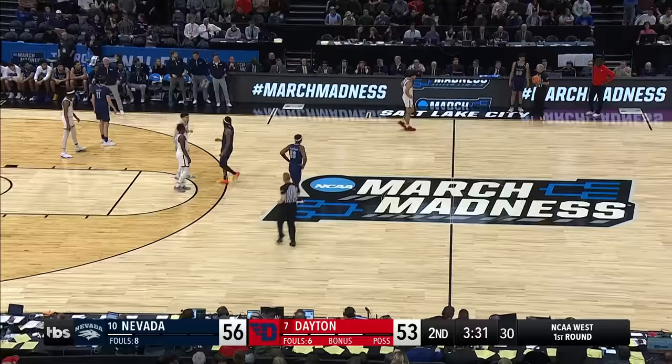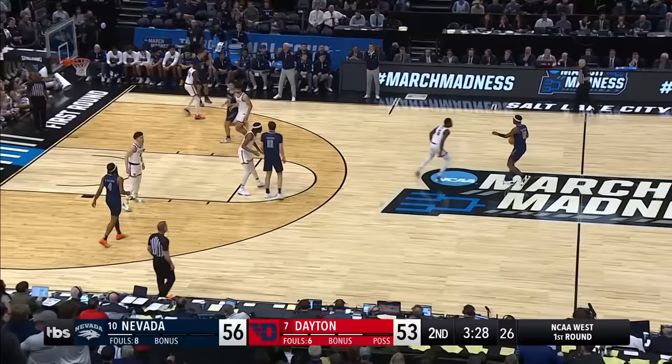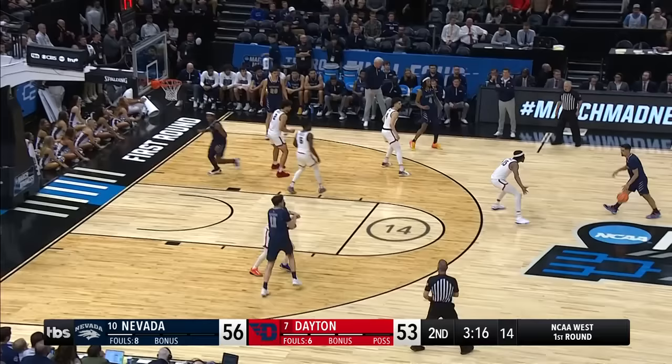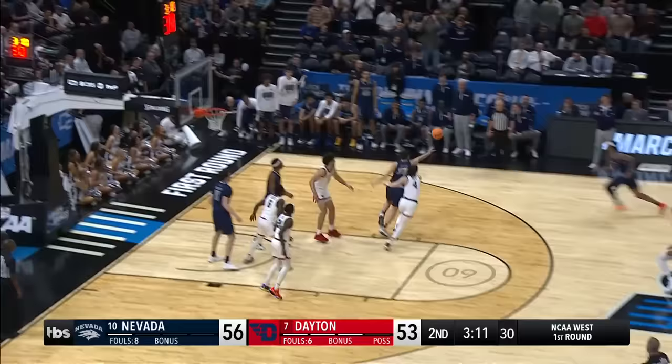Now, if you're Nevada, you got to stay true to your principles. It's Blackshear, it's Lucas. Either you're running a two-man game, some baseline screens for Lucas, see if you can get him open, or maybe Blackshear just getting to his area. Here is Lucas with Holmes way out on him. Lucas likes his matchup. He wants the one-on-one. He takes the three. Too strong. Offensive rebound for the Wolfpack by Coleman.